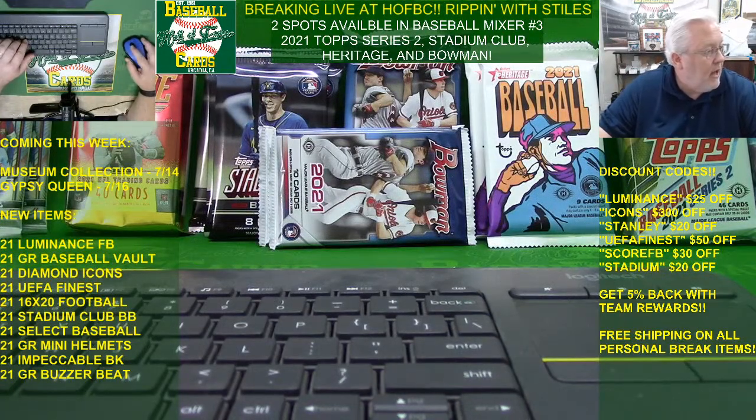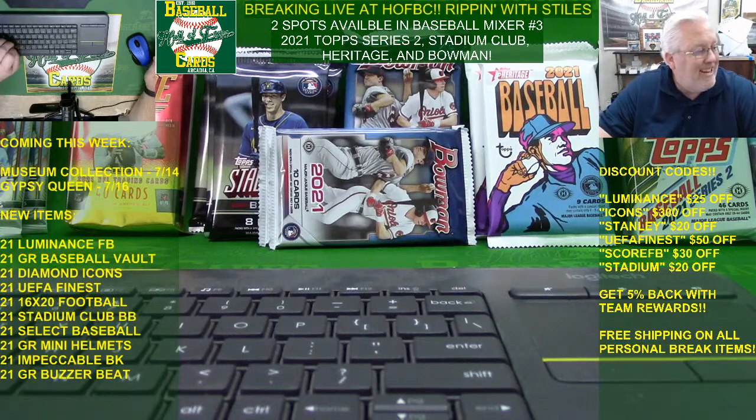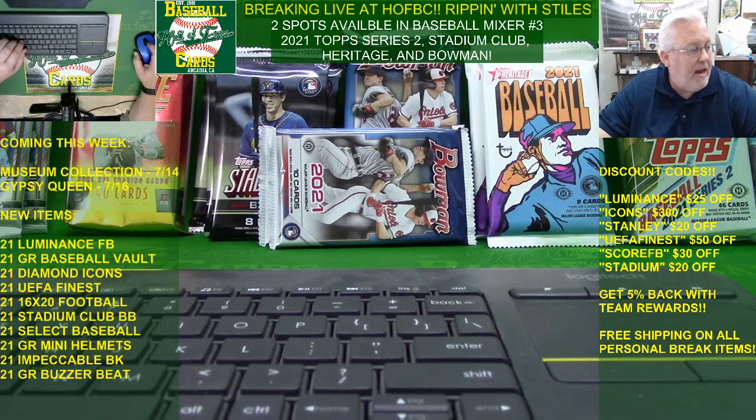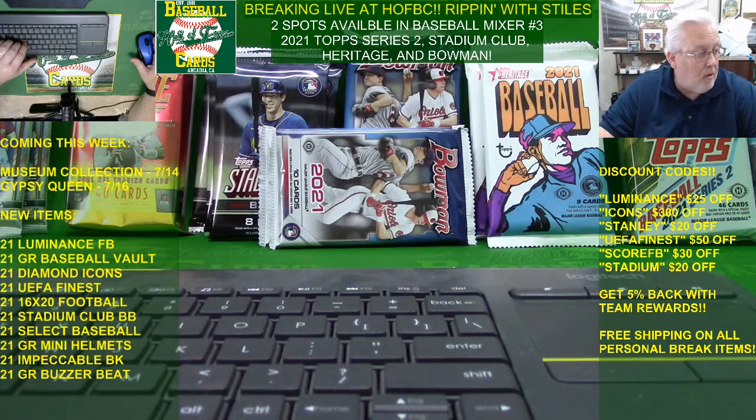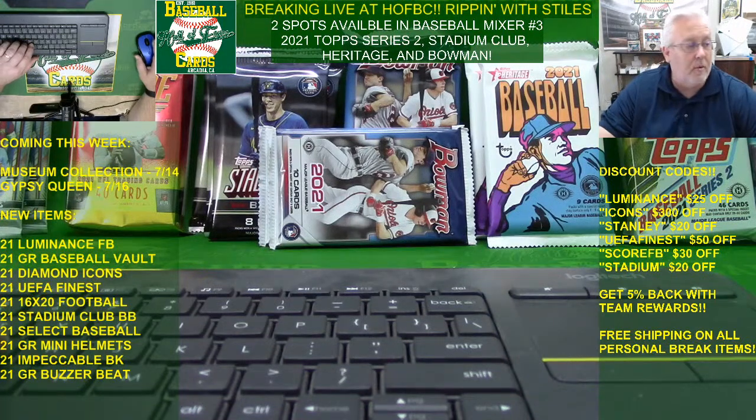There it is. I see. Case break for Gypsy Queen. 8 cards per pack, 24 packs per box, 10 boxes in the case. There's 2 autographs per box, so we're looking at 20 autos in this break. 1,920 total cards in the break, in many, many parallels and inserts. So if you are a Gypsy Queen fan, jump into that break on Friday. If you happen to get a wheel spin today or the next time we're live and you land on the break spot, you'll end up in the Gypsy Queen break.